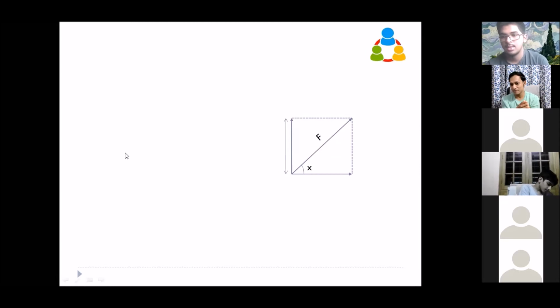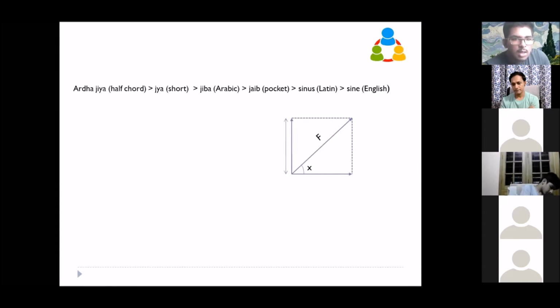You know where that word comes from? Aryabhatta used to use this word in Sanskrit called jya. Jya is chord in Sanskrit. In his Aryabhatiyam, most of the places he used to call it jiva. Half chord used to be called ardhajya. So as a short form, for small chords, he started writing jya. When Arab travelers came to India and translated these books into Arabic, in Arabic they don't use much ya, most of it is ba. So they started calling it jiba.